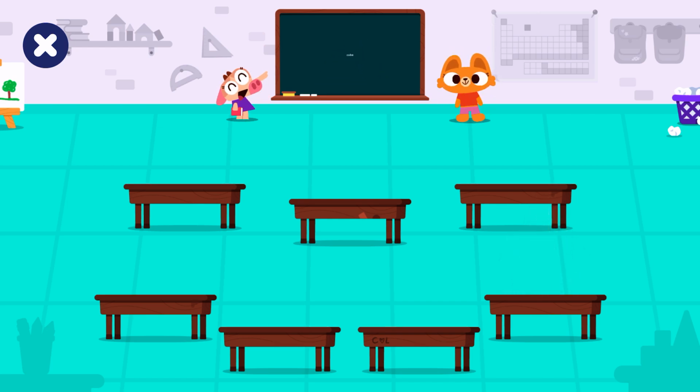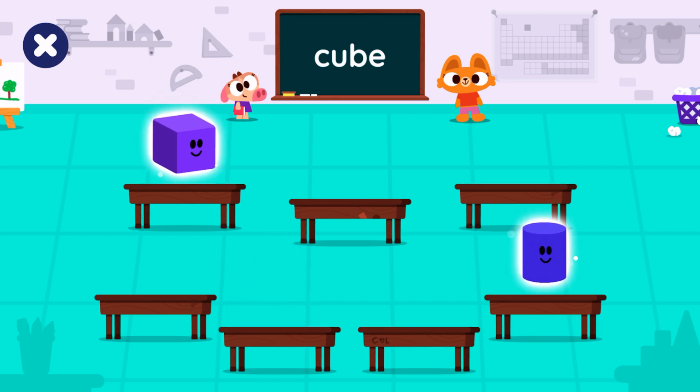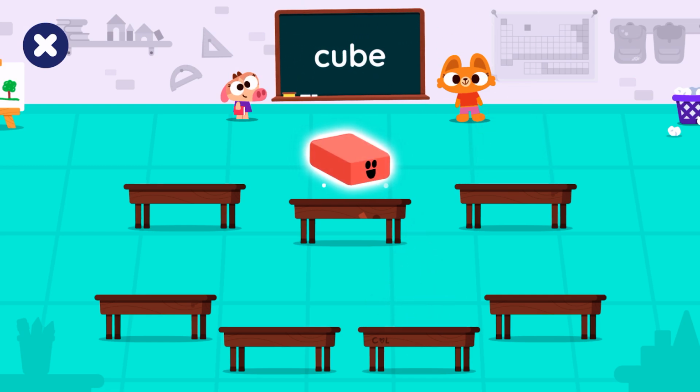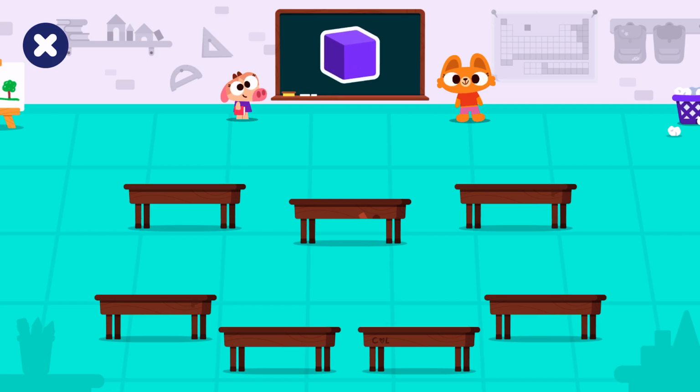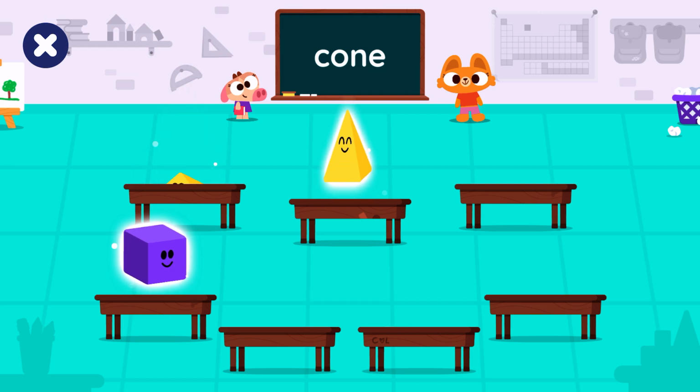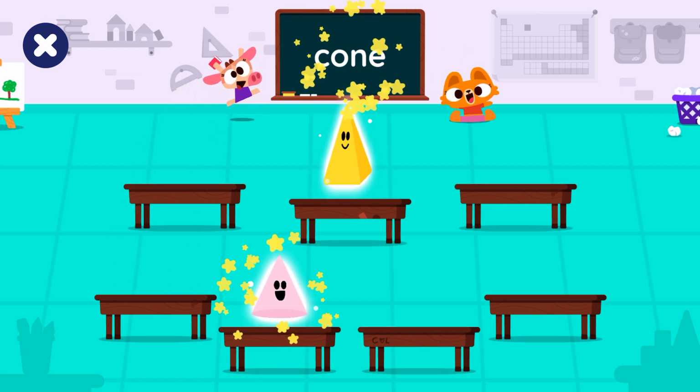Tap on the cube. Cylinder. Cuboid. Nice try, but the correct answer is cube. Let's find the cone. Cone.